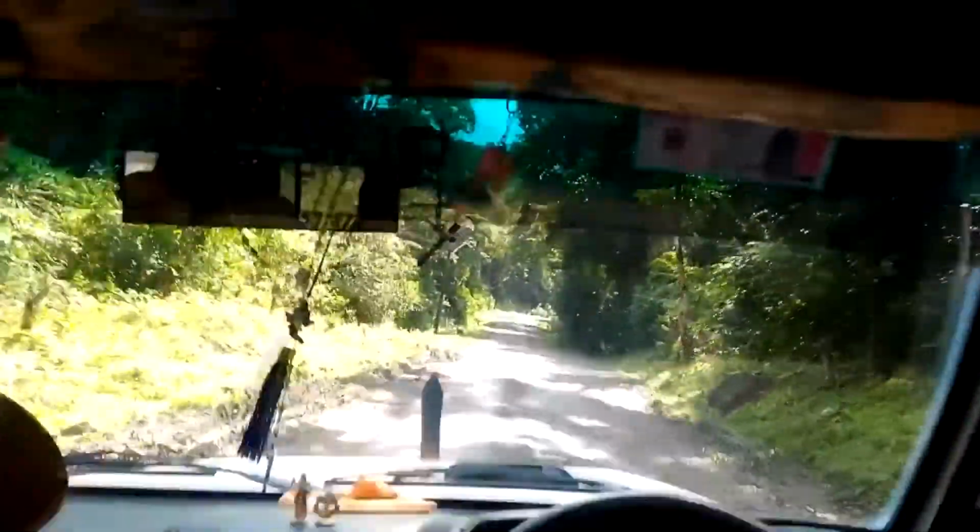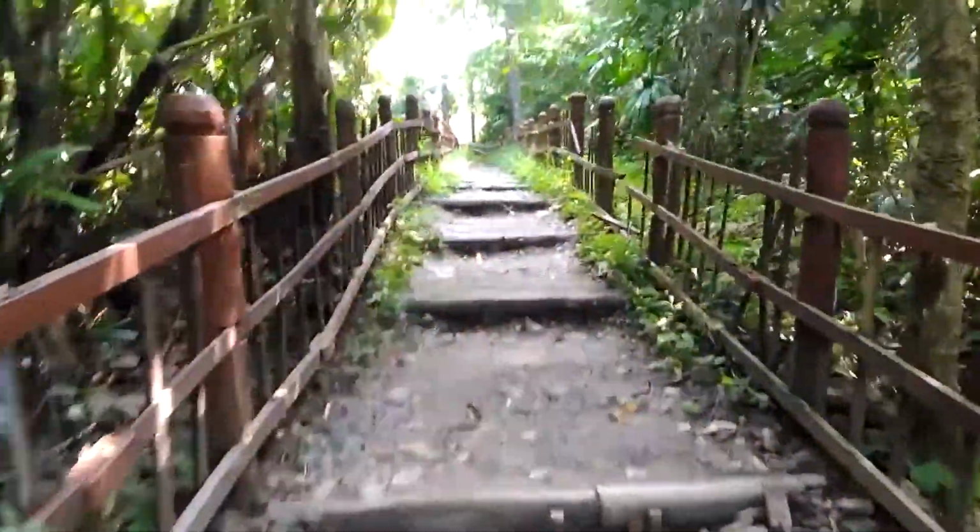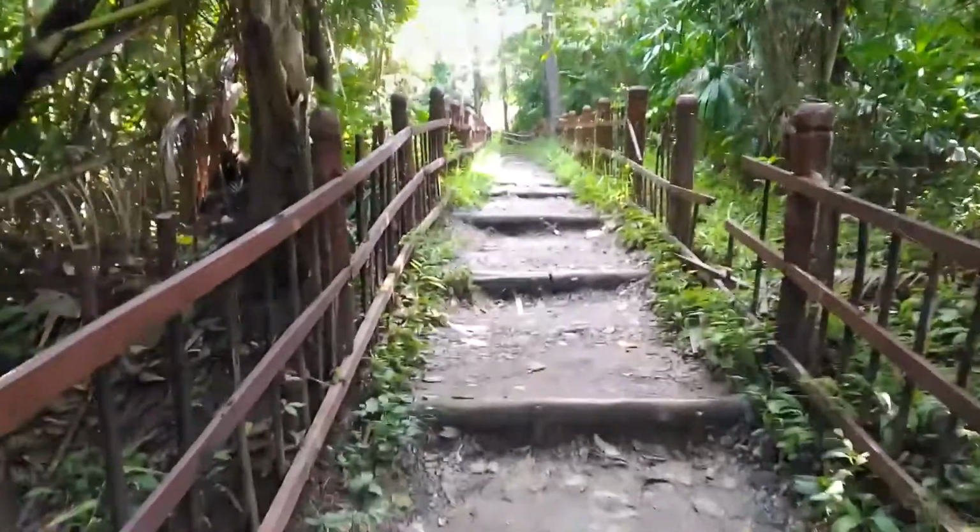Then we proceeded for Mud Volcano. After 15 minutes of walking, we reached Mud Volcano.